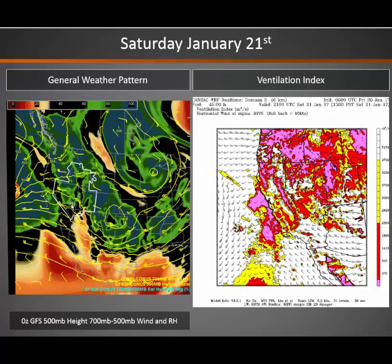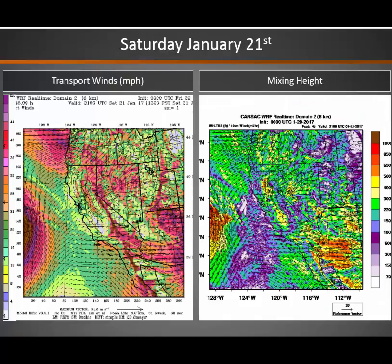Looking for tomorrow, Saturday, a break in the system, still some lingering clouds and moisture here across the Great Basin. And again, best overall ventilation indices will be across our southern areas. Again, very strong transport winds here on the left, especially those enhanced areas of purple, with gusts of close to 40. And overall mixing heights also improving quite a bit, especially across Nevada. Still some lower pockets across parts of northwestern Utah.